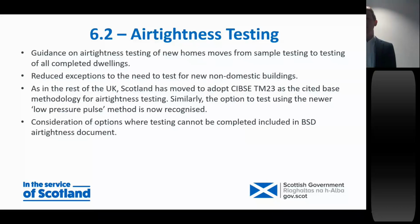And then a note there for CIBSE TM23. Just like the rest of the UK, Scotland has moved to adopt that as the base methodology for air tightness testing. But there is still an option for a low pressure pulse method, which is still recognised in Scotland. And there are some options where an air tightness test can't be completed. So if that is the case, it's worth investigating around that.